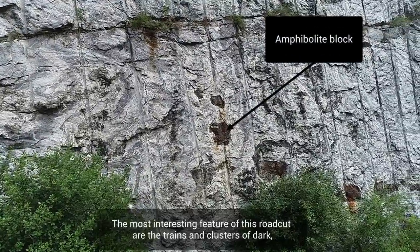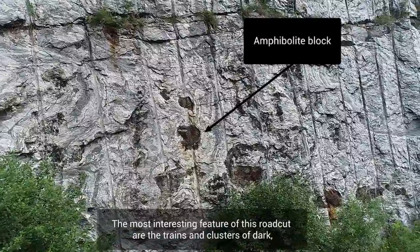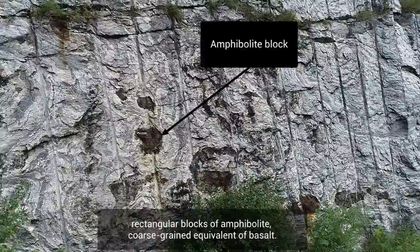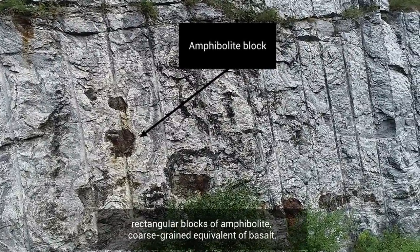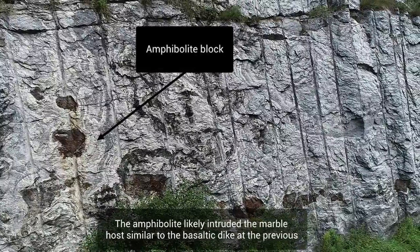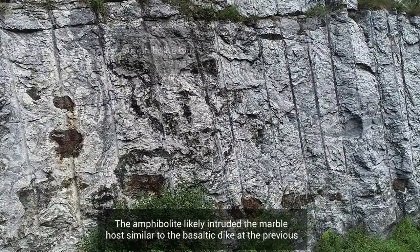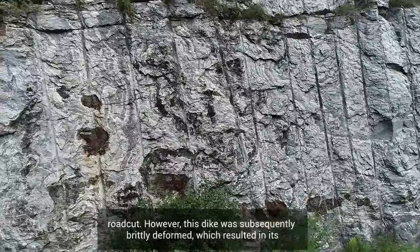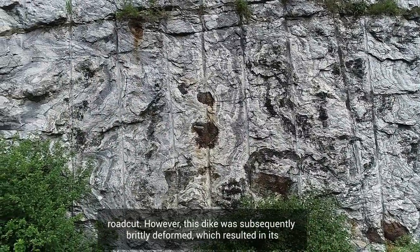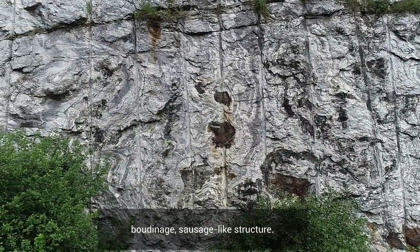The most interesting feature of this road cut are trains and clusters of dark rectangular blocks of amphibolite, coarse-grained equivalent of basalt. The amphibolite likely intruded the marble hosts similarly to the basaltic dike at the previous road cut. However, this dike was subsequently brittly deformed, which resulted in its boudinage, sausage-like structure.